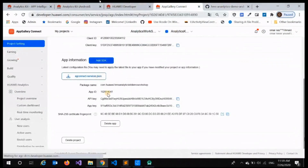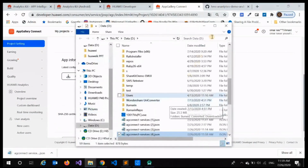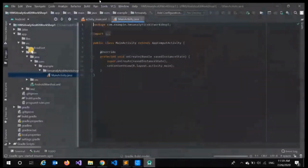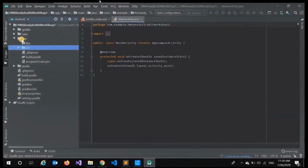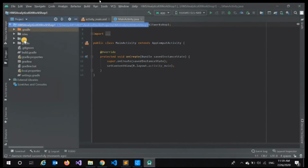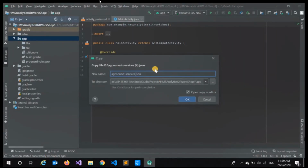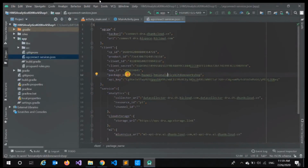After the creation, we need to go to our developer account and click add AG Connect file. We need to download the JSON connect file, copy it, and put it at the same level of the app. So here we're opening our project as a project structure, and then we will select the app and paste the AG Connect JSON file. Here you can find the package name and API key and app ID and all of that related to the HUAWEI console. So this is the first part.